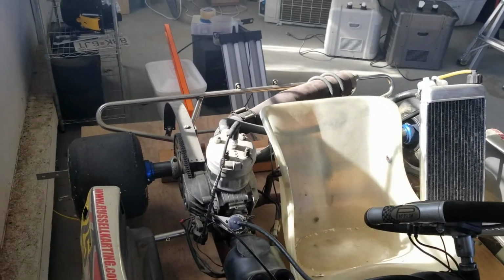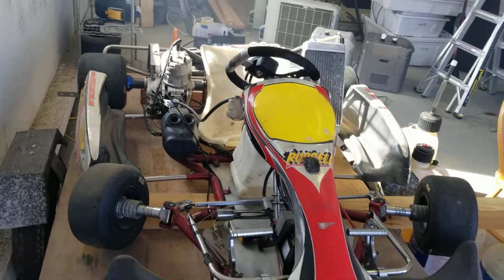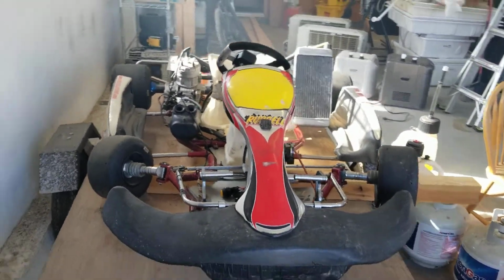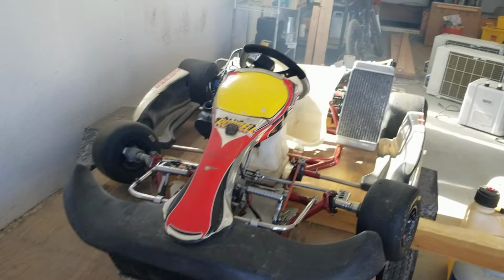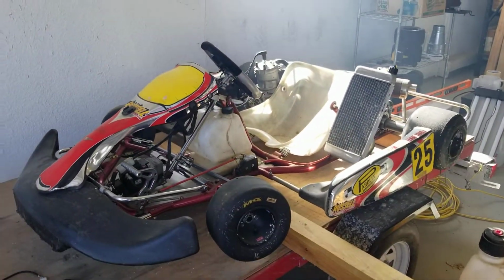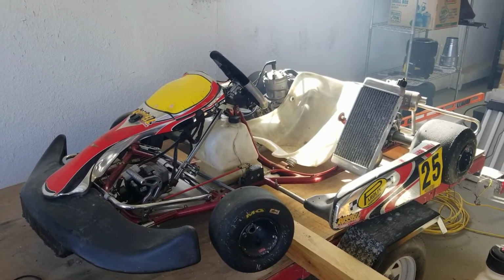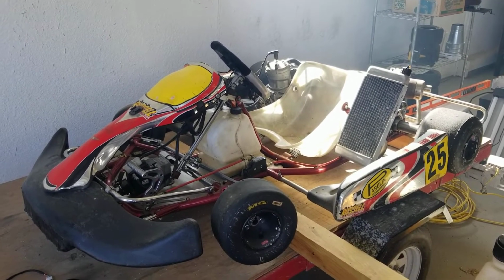So, it's in great shape, and I'm moving to Florida on the 26th of March. So if you want it, come and get it before then. Otherwise, I'll bring it with, and I think I'll have a pretty easy time selling it there, because I think Florida's a pretty big market for go-karts.